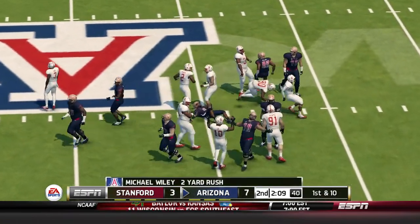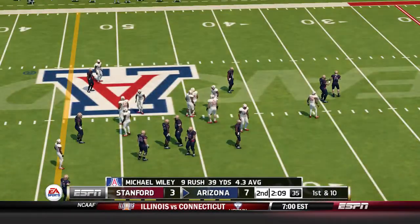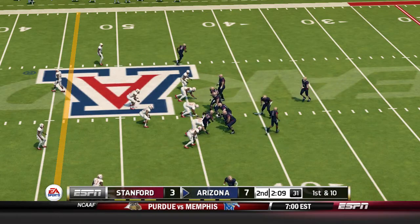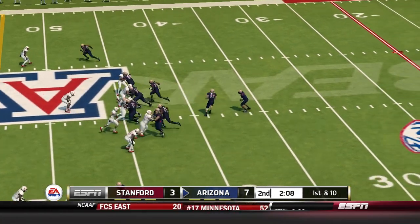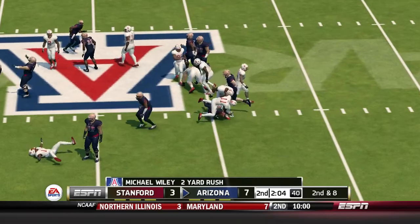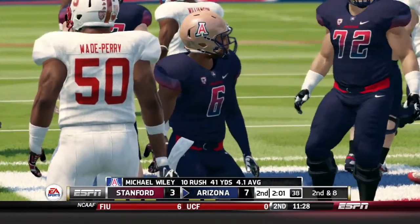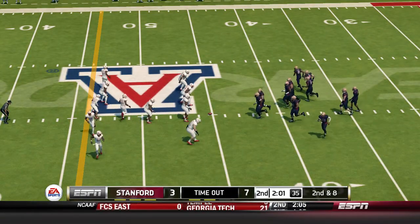He's tackled at the 44. That makes it 1st and 10. He makes it to the 45-yard line. Arizona's going to use their first time out of the half here. A 1-yard gain by the halfback. About 2 minutes before halftime.